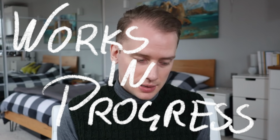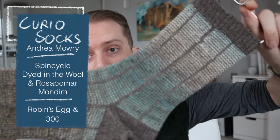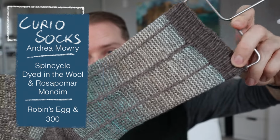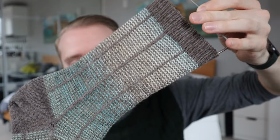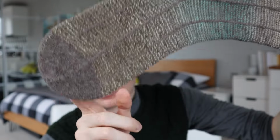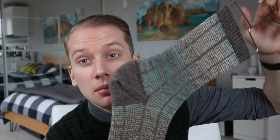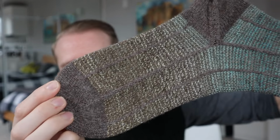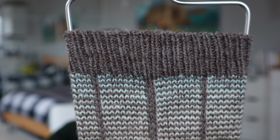So my next object is a half-finished object, and this is it. This is the Curio sock. This is by Andrea Mowry, and it is knit up in the main color, which is on the heel and the toe, is Retrosaria Mondim in the color 300, I believe. And then the contrast color, which is all the color change, is Spincycle Dyed in the Wool in the color Robin's Egg. So I finished this one since the last time, and I've done the tubular bind off on the top of that.